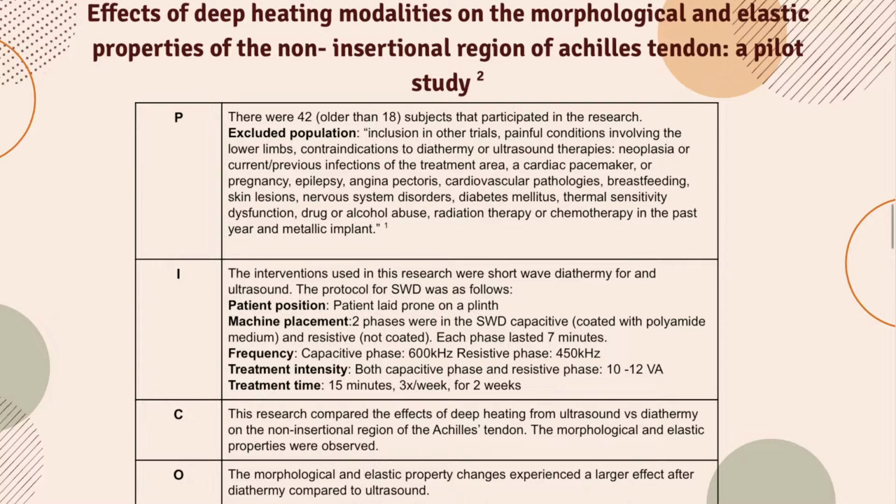What was assessed was tendon thickness, cross-sectional area, and hardness percentage. The ultrasound and shortwave diathermy protocols were followed respectively, and these were the results. The morphological and elastic property changes experienced a larger effect with diathermy than with ultrasound.